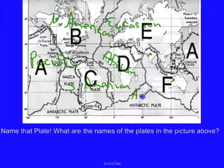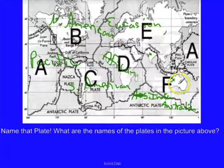I'm going to go with the Indian Australian plate. But I've seen it lots of different ways. I've seen people call it the Australian plate, some people call it the Indian plate, and some people, there's actually a little divider right here, and they'll call this one the Indian plate and this one the Australian plate. So I would accept any of them. You said the Indian plate, the Australian plate. My favorite is the Indian Australian plate, or the Indo-Australian plate, linking them both together.